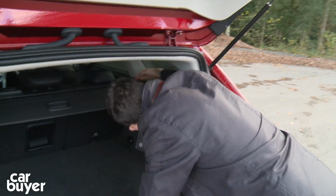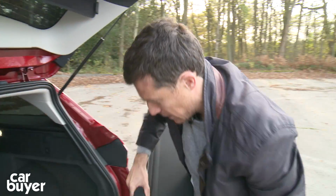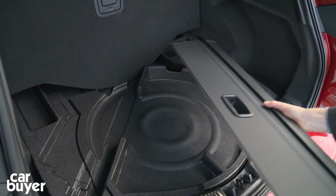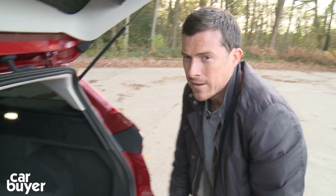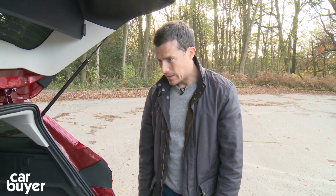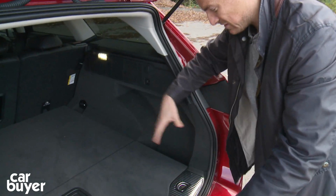So one of the things I like is the fact that, yes, it's not too hard to remove the parcel shelf. And really, I don't know why all manufacturers don't do this, because it's blooming obvious. Have somewhere underneath the floor where you can store the parcel shelf when you don't need it. Now, that's one thing I do like about the Mondeo's boot, but other than that, it's pretty slim pickings in terms of features. So there's no clever rails or tether points.